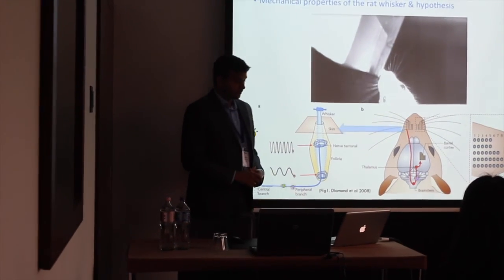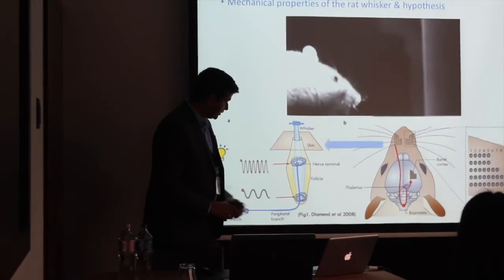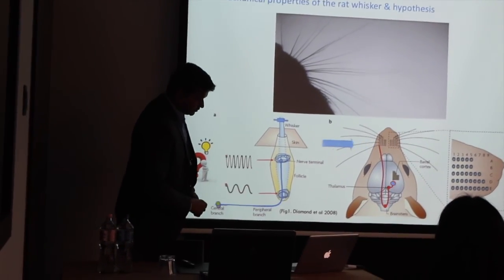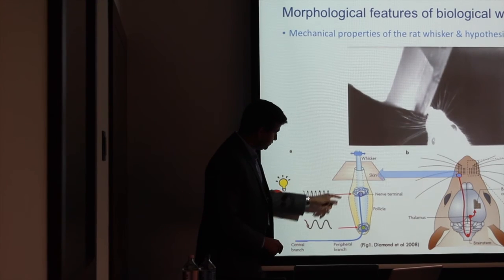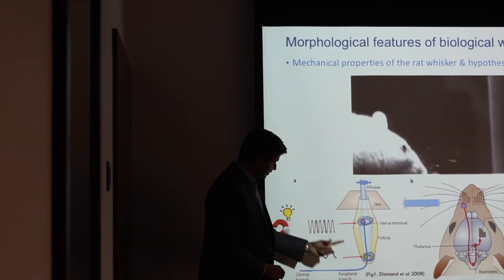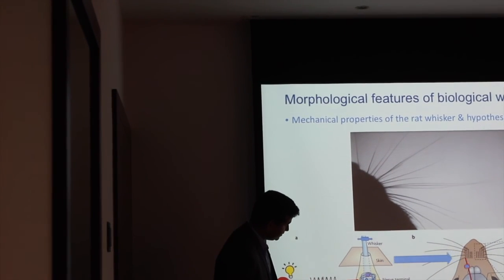The follicle has nerves located at the top and the bottom part of the follicle. So the hypothesis is whether the top nerve winding responds to high frequency vibrations and the bottom nerve winding responds to low frequency vibrations.